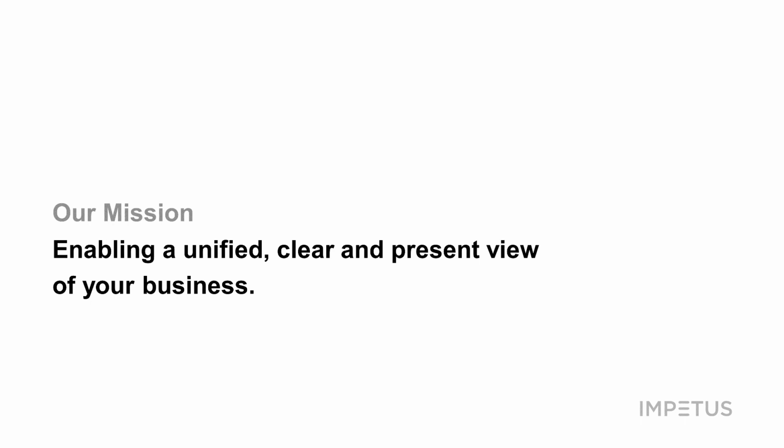It's commonly referred to as a single source of truth, and it allows us to help and enable them for a unified, clear, and present view of their business, which is really the objective of some of what we're talking about today in these modernization efforts.